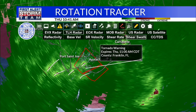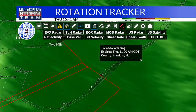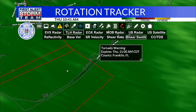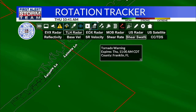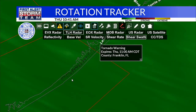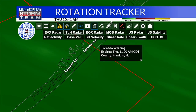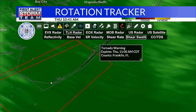That would be great if we didn't get this storm to work over on shore. But if you are on the southwestern portion of St. George Island, that's Leisurely Lane, which is the road that goes east-west across the entire island, you need to be in your shelter, lowest level of your home. Same problem with Cape San Blas.